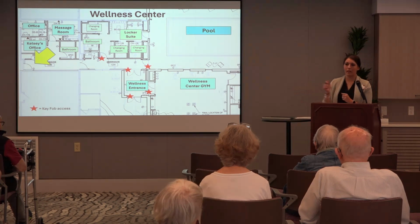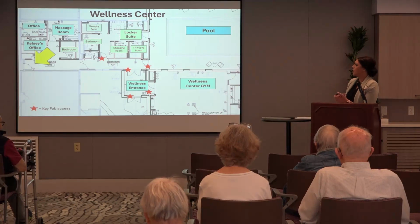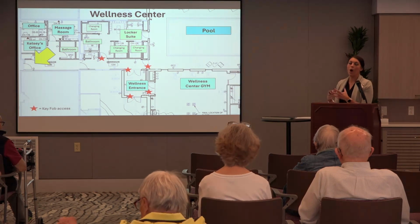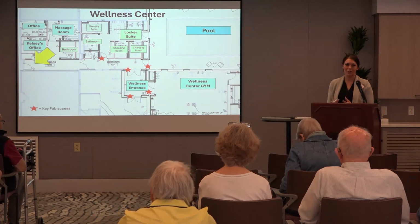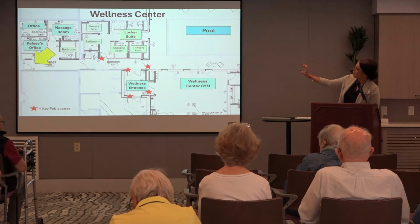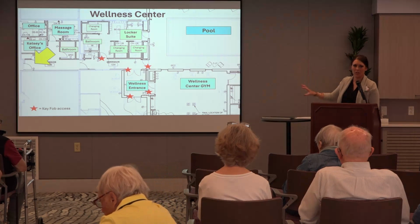The doors are pocket doors. They slide and lock. They show if they're being used or if they're vacant. And there really is a lot of individual space in there if you want to go in there and use that space to change, take a shower. You don't have to worry about your privacy or your dignity. It's very well set up for that. And it looks very small here, but it's actually very spacious. There's a lot of walking space in there.